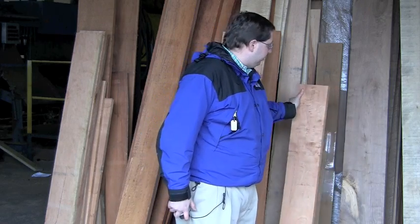Moving down to a number 2 or number 3 common, which unfortunately I don't have an example here, it goes down to 50% clear of defects, and the clear cuttings shrink down even more. It's still the same minimum board size, but ultimately you're running into smaller and smaller space that's going to be clear of defects. Now the good news is, for the average woodworker, the average furniture maker, we're making parts that are really quite small.